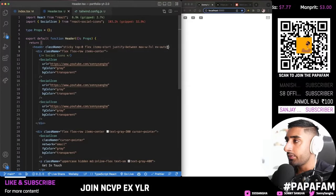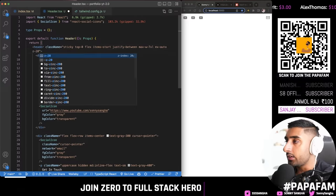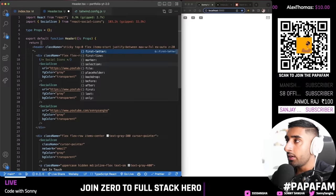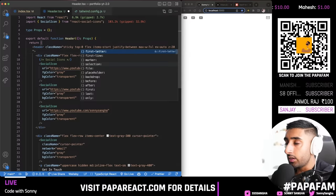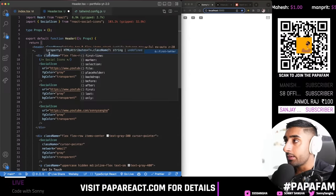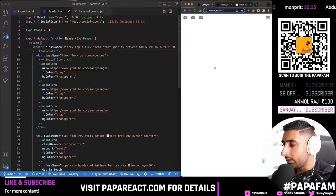So really, really nice stuff. The next thing that we want to do is give this a Z value of 20 because it's going to be layered above all the other things. So Z value of 20, you can give it higher if you really want. It's completely up to you. Now, what I'm actually going to do is make it so that the items are starting on the mobile, but on a medium or extra large screen and above, I want to center the items. So items should be centered like so.